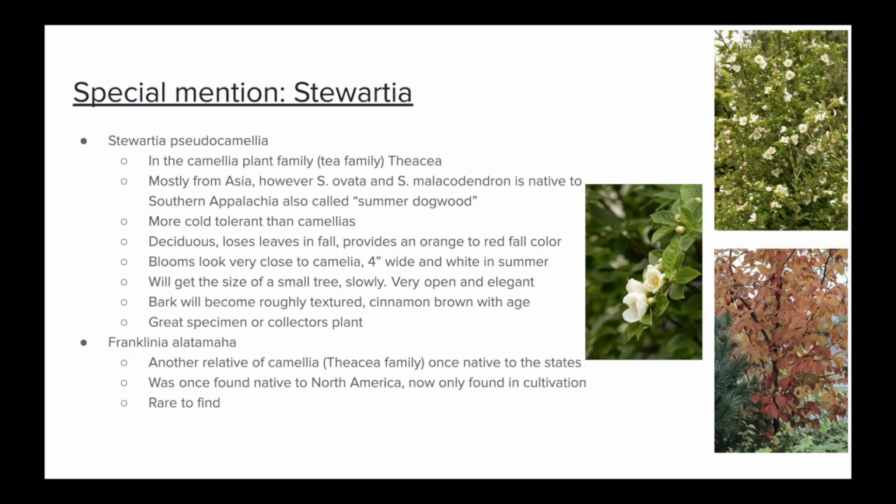Native to some parts of Appalachia, and that's going to be Stewartia ovata and Stewartia malacodendron. That's a tongue twister. More cold tolerant than camellias. These are deciduous trees, so they do lose their leaves in fall, but that does mean you're going to get this really nice kind of bronzy golden red fall color. The blooms look real similar to camellia. Typically they're white and about 4 inches, so about that big. And they're going to bloom in the summer. So that's also another benefit, is you'll get blooms when most things are not blooming. Crepe myrtle might be one of the only other things blooming.